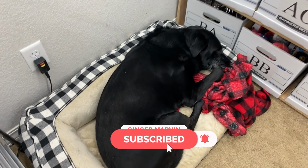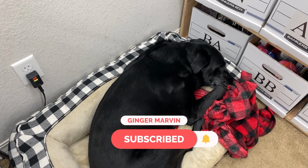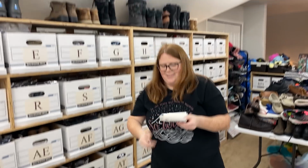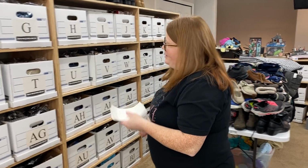What you doing, Reese? I took his collar off last night, trying to give him a little relief from that collar.